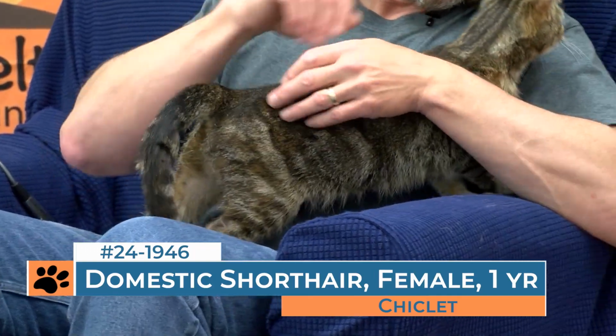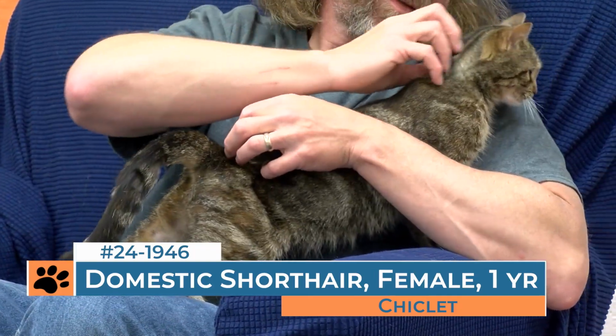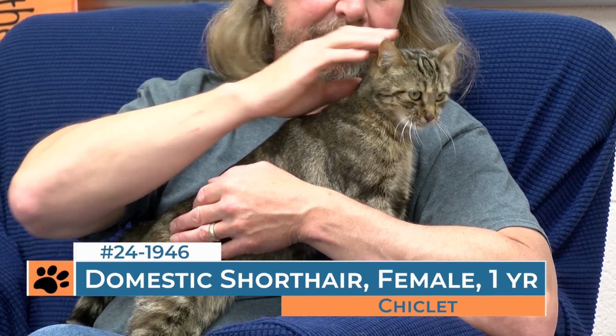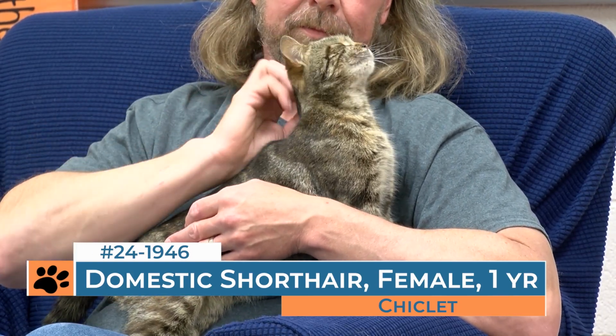She weighs not even 6 pounds yet. So if you're looking for that forever kitten kind of look, she has that. She's a year old. She's not going to grow a ton more. She might fill out a little bit, but she's going to have that small, cute little kitten face probably forever.